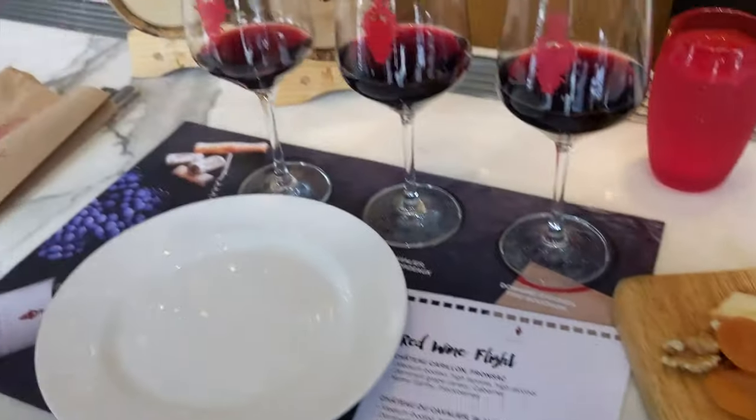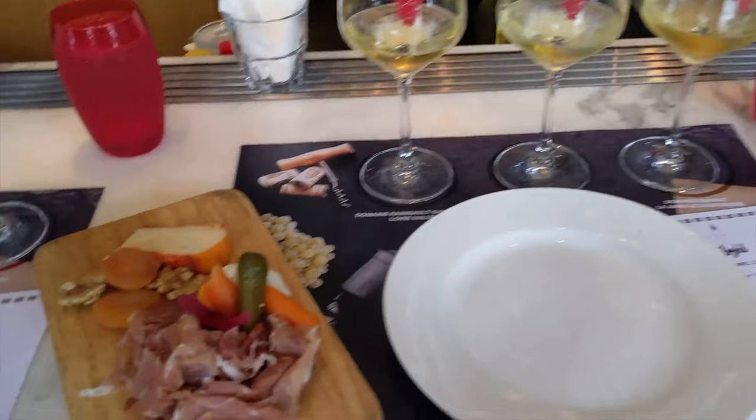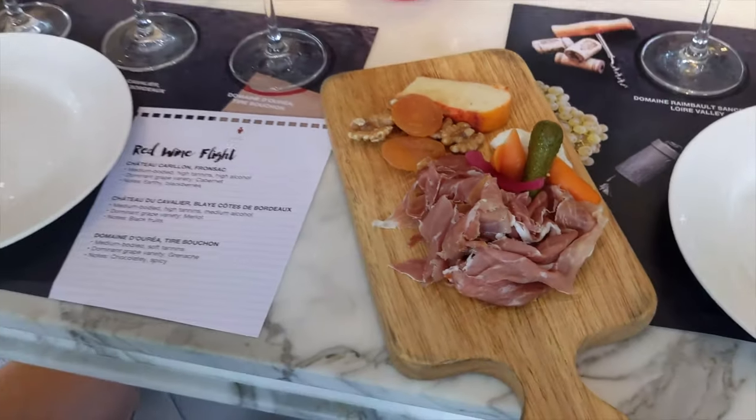So, $30 plus, you get six glasses of wine, and then one cheese board and the cold cuts. I think it's very affordable. I liked it. I had a good sleep. What about you? Not very nice.